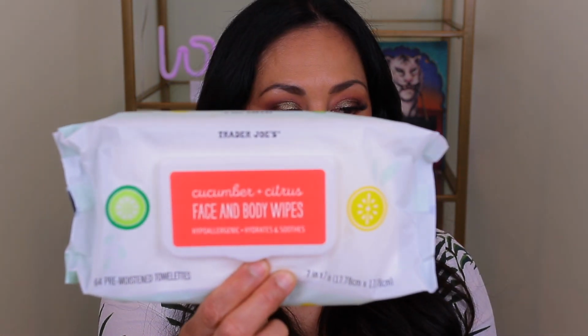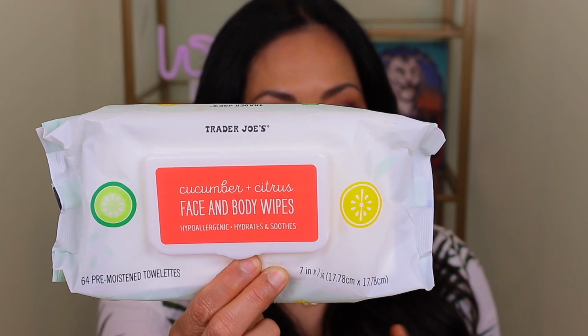So I have a few more products left that I want to show you. One of them is the Trader Joe's Cucumber and Citrus face and body wipes. I have been using these to wipe makeup off my hands, or if I want to clean fallout or anything like that, I use these wipes, and they're so refreshing. They smell like cucumber. They don't really have a citrusy scent to me. It's more like a cucumber scent, but they're lightly scented and they smell really good, and they do a good job of taking off that makeup or just cleaning up areas on my face where I need to clean up. So yeah, these have been really good.